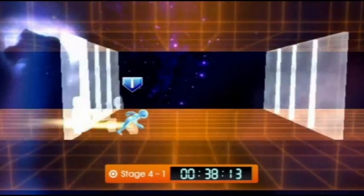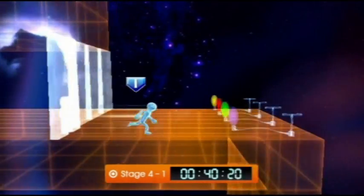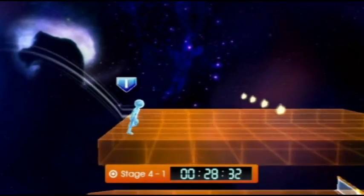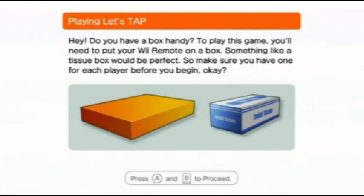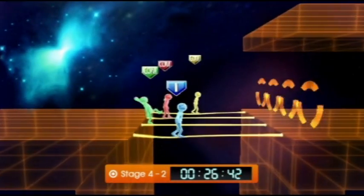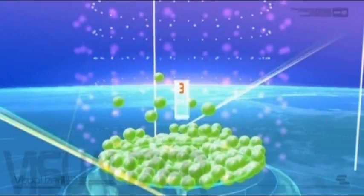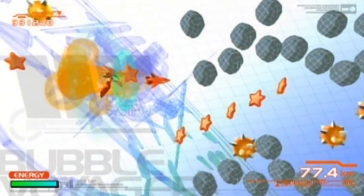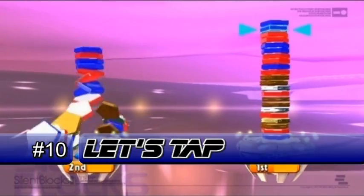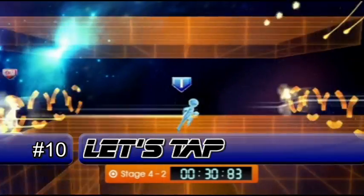A motion control game on the Wii where you never touch the controller. As weird as it sounds, it actually works. I'm not sure if I've heard of any other game on the Wii where all you do is put the controller on a box and tap on the box to do everything in the game. Run, sprint, jump, balance, swing, paint, and more. All done by just tapping. It's on my list for originality, creativity, simplicity, and most of all, it really does work.